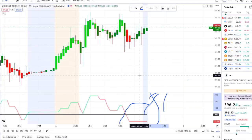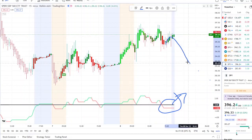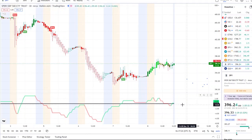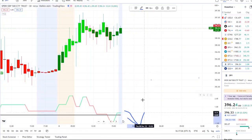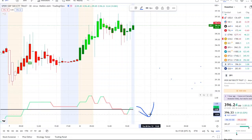On the 15-minute, we're back below the midpoint. This needs to cross back up. The longer it stays below it, the more of a possibility it could start reflecting into the chart, breaking through support levels, and also reflecting into the 30-minute and crossing it back down from the midpoint to the downside and switching it from green to red.